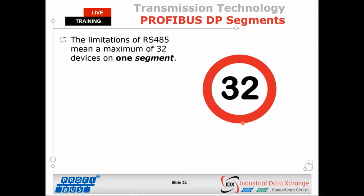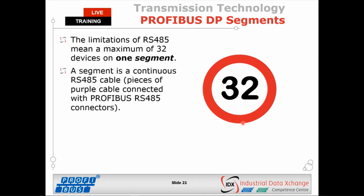The second limitation on a segment is that the maximum number of devices I can have is 32 devices. This is not actually a Profibus limitation, this is an RS-485 limitation. You'll find the same thing in an RS-485 Modbus network. You can only have 32 stations on a single segment. After that, the stations tend to have an excessive impedance mismatch and imbalance effect on the network, which then requires the use of repeaters or fiber optic modules.